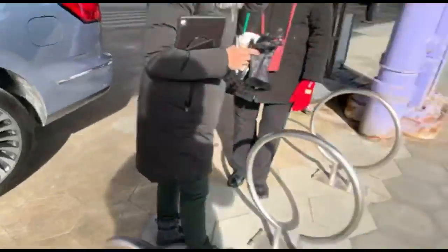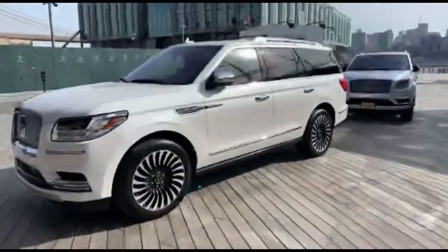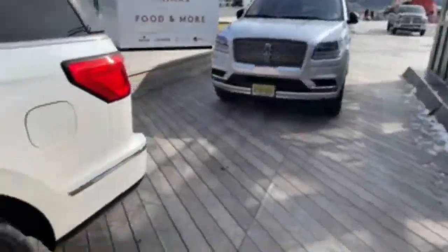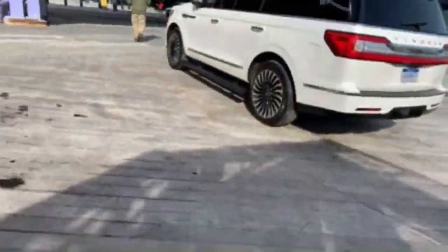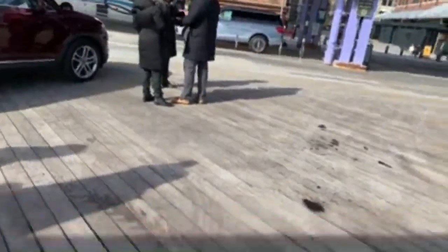White one. May have the third theme. Oh, there's somebody in there. Do you want to wait a little bit? Okay, that one's not drivable. It is. It's the extended version. Oh, that's the Navigator L. This one is the black label theme, and I think this one is the destination. So destination, yacht club, or chalet. I like the yacht club. I'm not into the mocha brown. This is the mahogany.